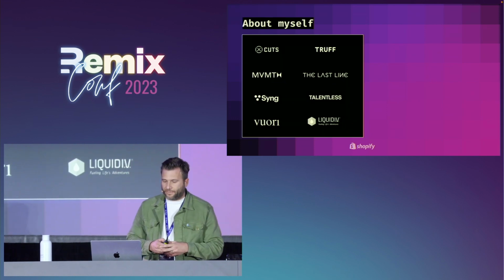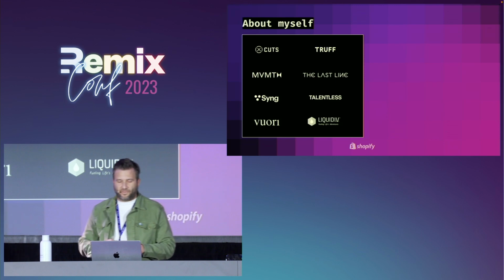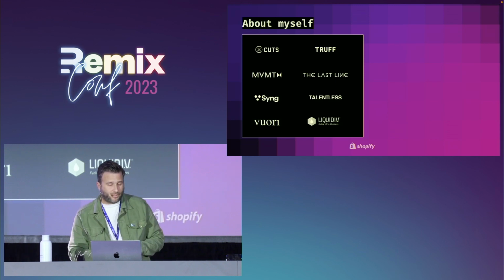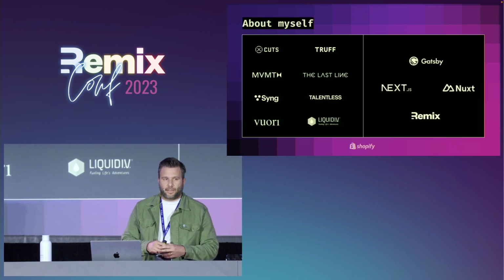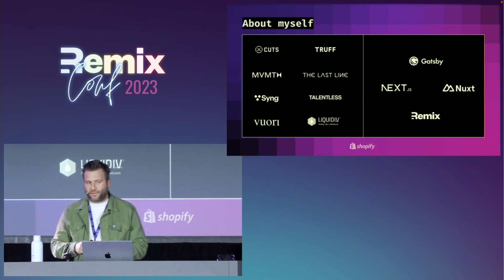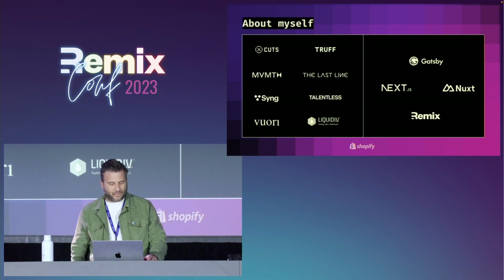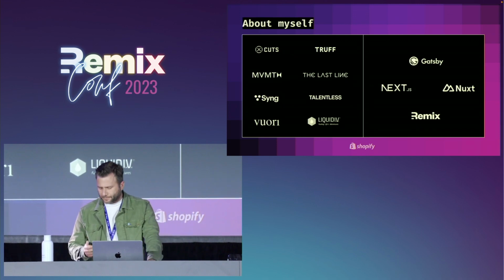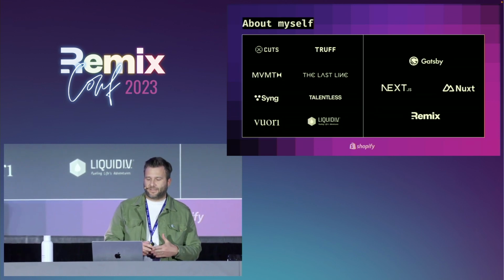Just a bit about myself. I've been working around the e-commerce ecosystem for about 12 years. I've worked with many different brands. I've also had the chance of working with multiple frameworks, multiple headless architectures, including statically generated commerce sites, working in the edge, server-side rendering, and so on. And the one lesson is that headless commerce is hard.